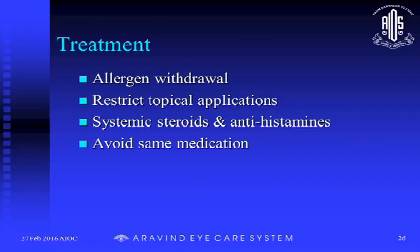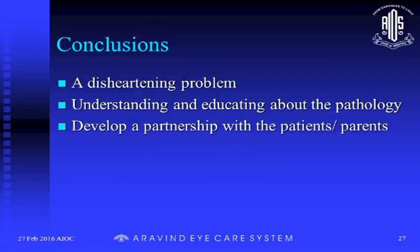So the management of allergic conjunctivitis is really a disheartening condition for the patient as well as parents, and it needs understanding of the pathology by the physician and proper teaching of this to the patient and parent, and a long-term partnership should be there to manage these patients. Thank you.